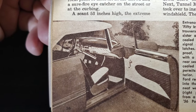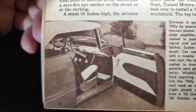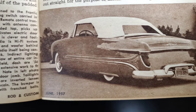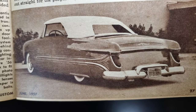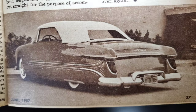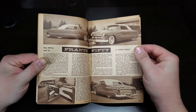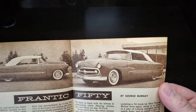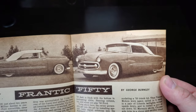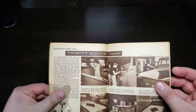Windshield and dash are 56 Ford, requiring extensive work to fit into the 50. Note in the left photo the neat work of the door jamb. Taillights in the right photo are inverted lenses from a 55 Lincoln. The bumper is a 56 Pontiac with Frenched bolts. Some nice work. What was that? Grill. I think it was a Ford pickup grill.